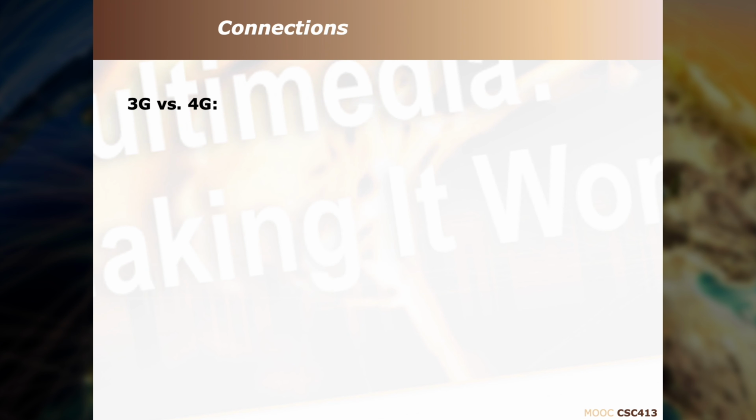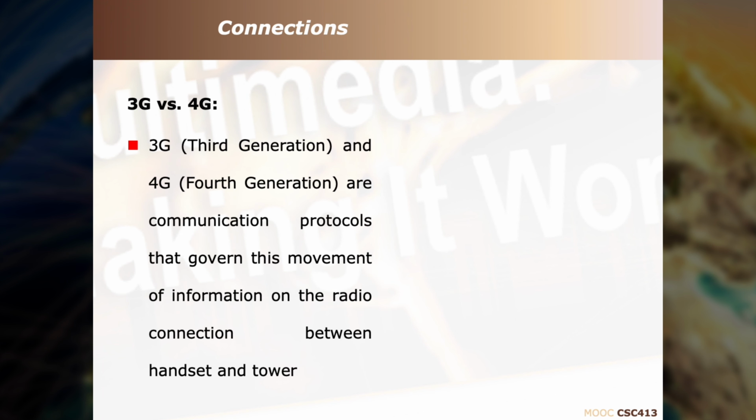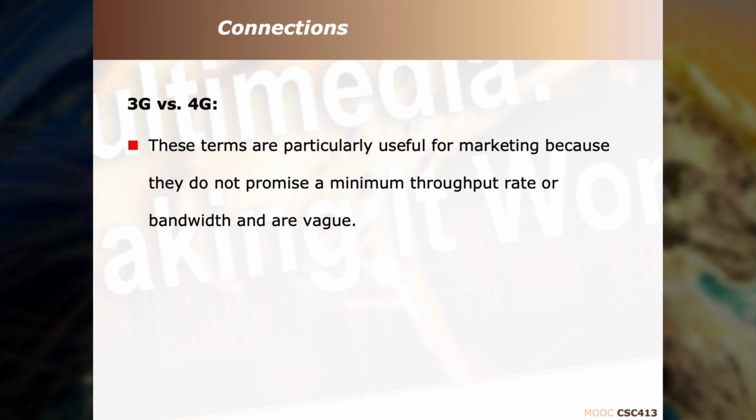3G versus 4G. Whether CDMA or GSM, the very important radio link between the mobile device and the cell tower manages voice and data using standardized technologies. 3G, third generation, and 4G, fourth generation, are communication protocols that govern this movement of information on the radio connection between handset and tower. These terms are particularly useful for marketing because they do not promise a minimum throughput rate or bandwidth and are vague.